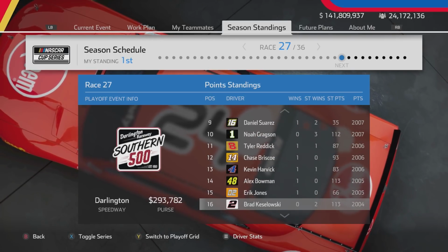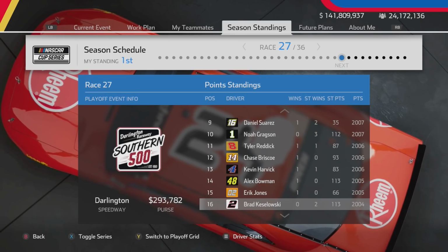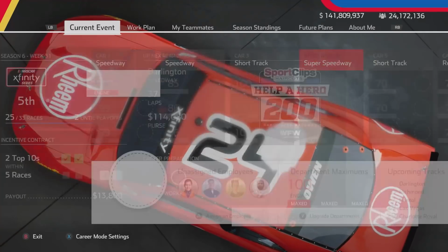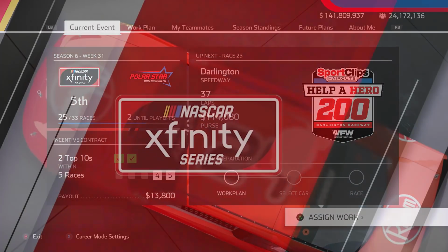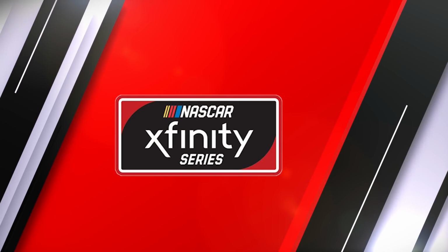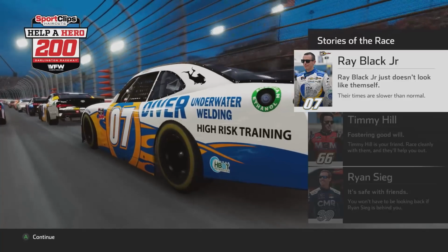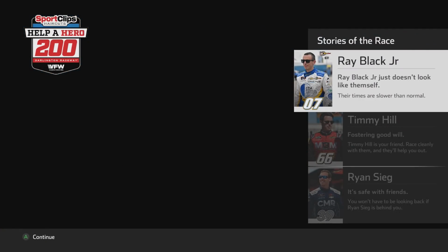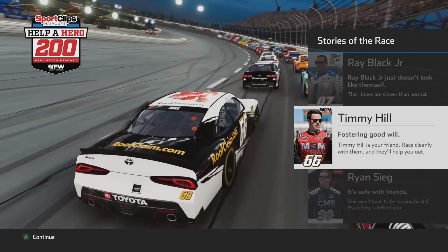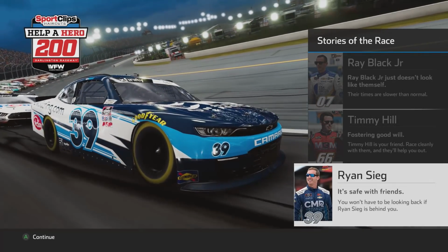Today we go racing in the Southern 500 at Darlington Raceway to start off the Cup Series playoff throwback weekend here in the Cup Series. Very excited for you guys to see the modded paint scheme I've got for the number 24 car this weekend. But first we have the Xfinity Series race to get out of the way here at the Sport Clips Haircuts Help a Hero 200 at Darlington Raceway. Just a few races left in the regular season here for the Xfinity Series, where I had myself back in the Xfinity Series car for this race here in Darlington.